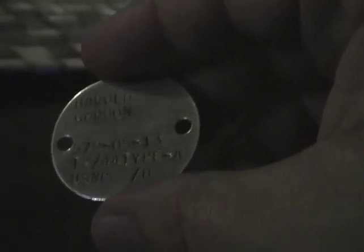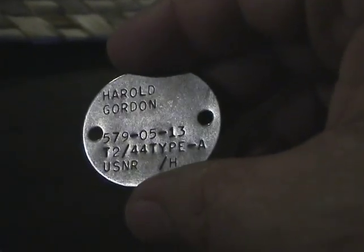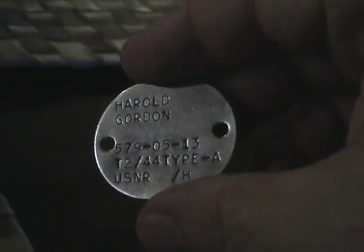Now let me see if I can get this in the light. I keep thinking of someone who lost somebody. I was telling one of our guests, and she's the one helping me. Okay, let me see what email that says. Harold Gordon, 5790513, 1244, Type A, U.S. Navy, USNR, even H. Washington. I don't know if you can see that. I have an email from them, but they're still trying.